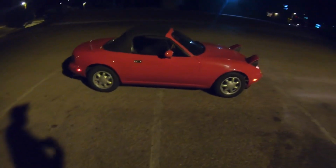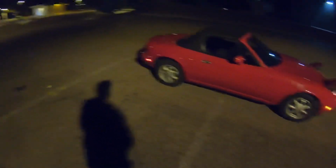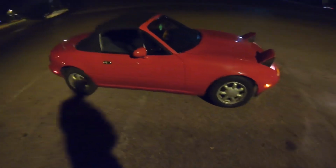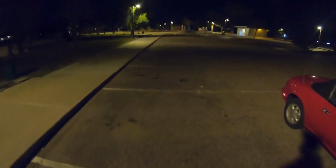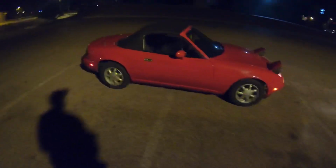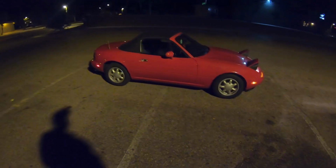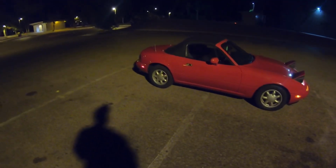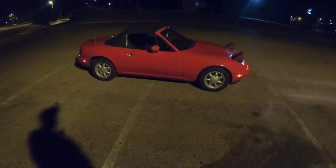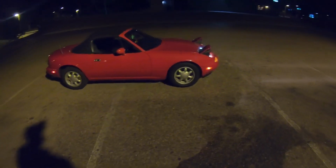So today we're driving the NA around. I haven't really made too many videos of this car yet, but I've just been dying to do this, you know, get out, go for a drive, talk about everything. And we're at a random park out here in AZ, but we're gonna go for a drive. I wanted to test out my GoPro settings too. I wanted to test with the top up and then do top down with the wind mic on. So right now it's in stereo audio. So yeah, let's go and see.